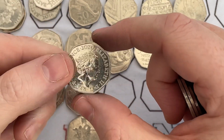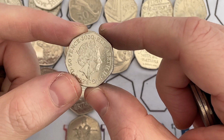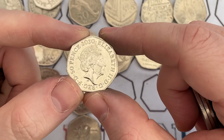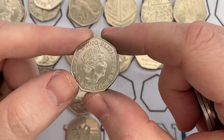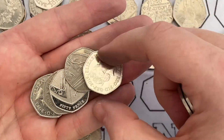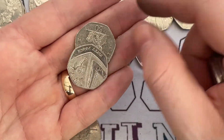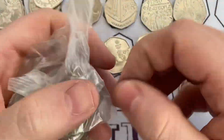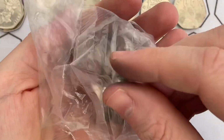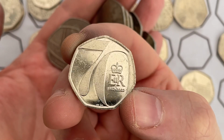So the Diversity Built Britain, it was released in 2020, and it was really brought forward, so we weren't expecting it, and it entered circulation. It jumped the queue of other coins that were in circulation, so we began to see this before we found the real tranche of 2019 shields or 2020 shields. So the government, the Chancellor asked for the coin, I believe, and then it was given preferential treatment distribution to make sure that it got into circulation.